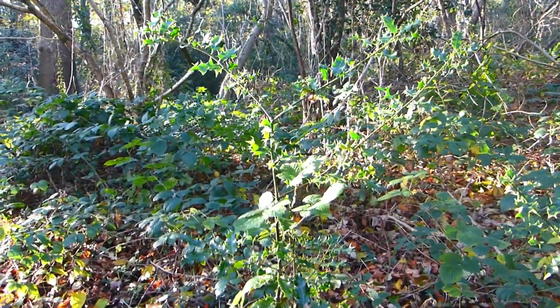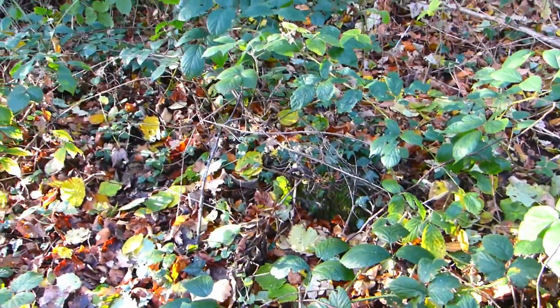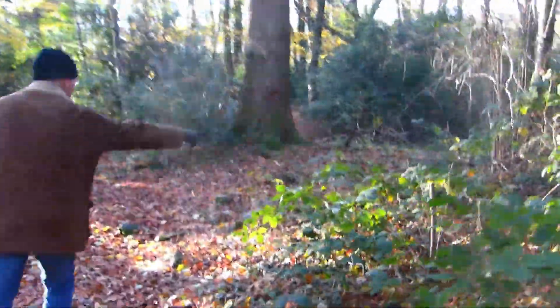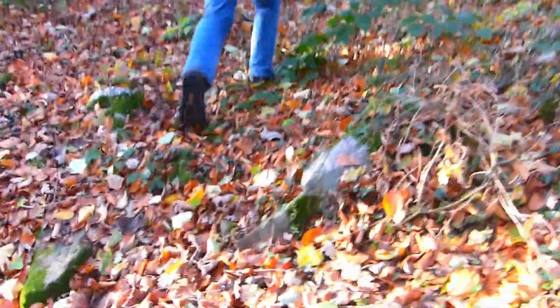There's a little bit missing here. And then it runs up here. Yeah, it's going off at a slightly different angle. So the cocker through there. Here it is again. Running through here. This is really interesting.